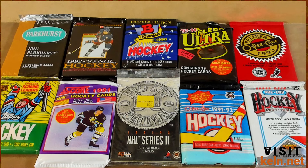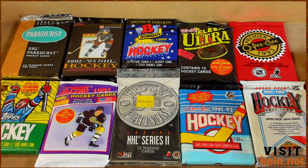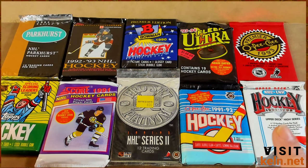We're getting ready for hockey season. Opening some early 90s hockey packs. Bought a lot of these off of lots on eBay. I have a bunch, so I separated one pack from each set that I thought would be fun to open.